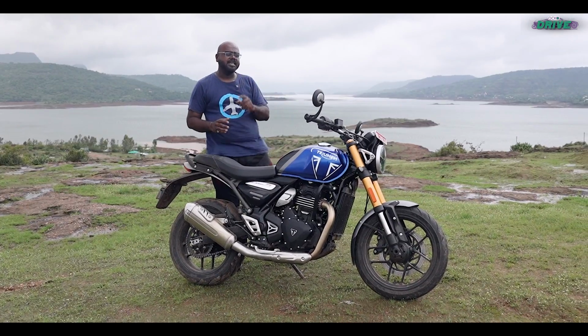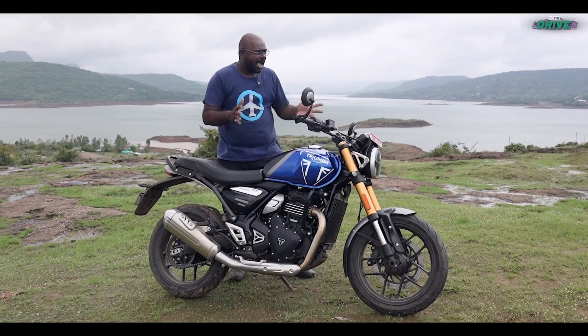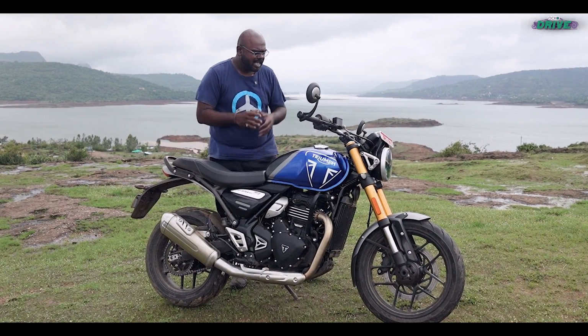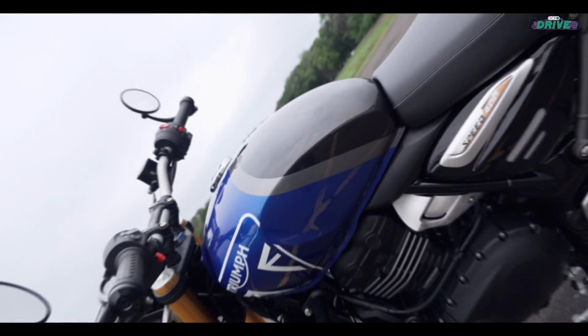Another thing which is premium is the switchgear, the quality of which is among the best in the segment. If I had to be extra critical of this motorcycle, then the paint finish could have been slightly better, but it's not a deal breaker.